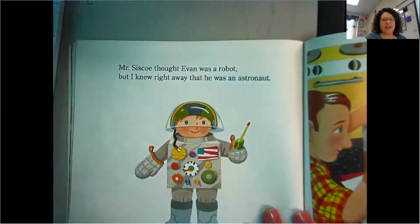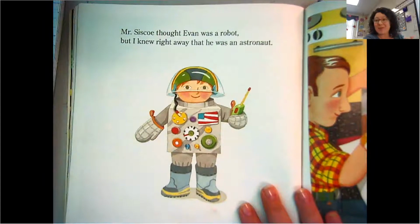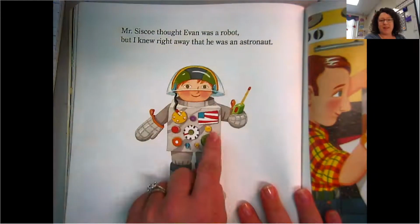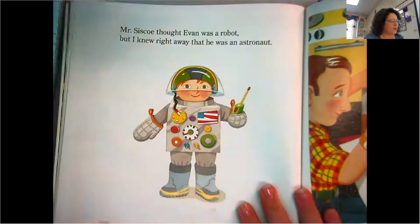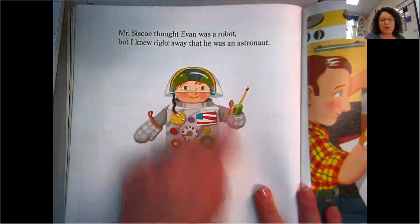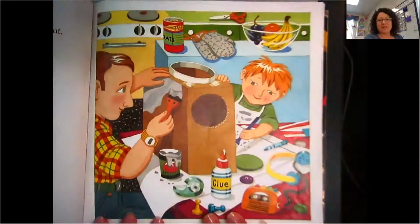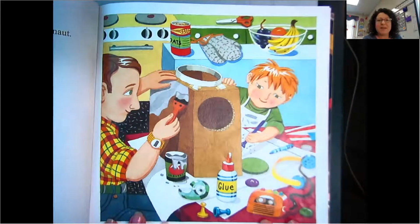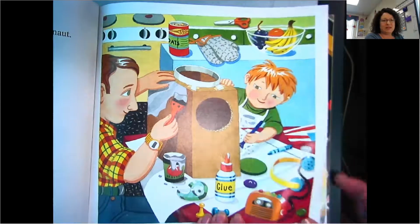Mr. Sisko thought Evan was a robot, but I knew right away he was an astronaut. I said robot too at the beginning, didn't I? There's a clue for astronaut, the American flag. Did a pretty good job making things from home though. Oven mitts, bowl. That was very clever. And there's him and Dad making it. Sometimes it's just more fun to make a costume than to buy it. You get to be super creative.